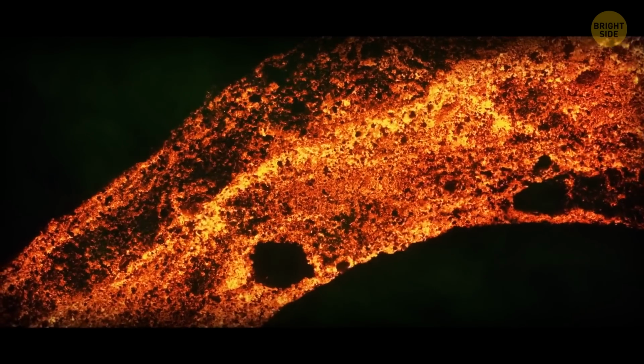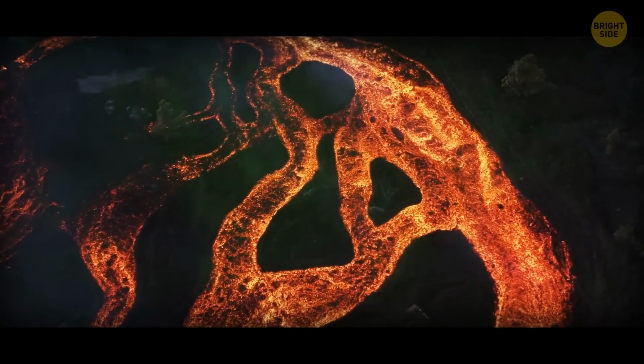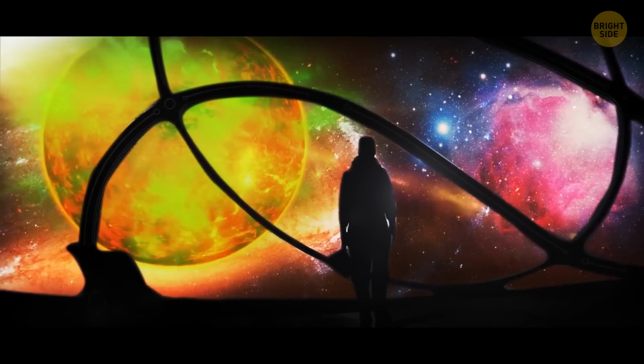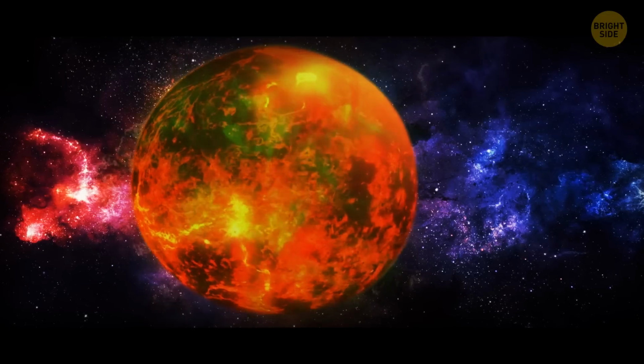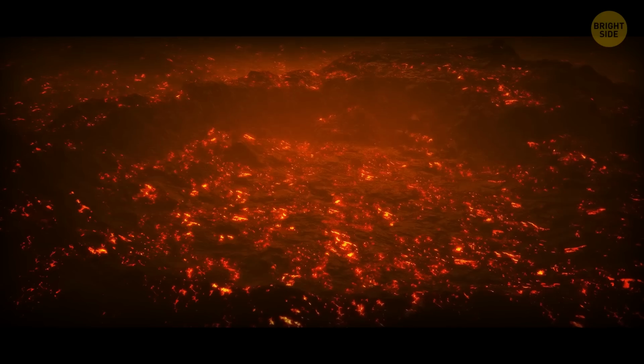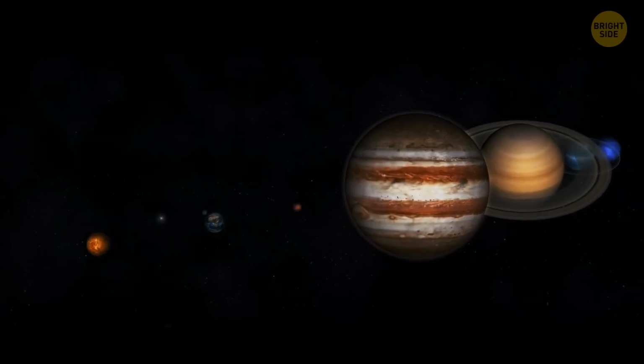If that's not enough, the atmosphere of the planet is filled with noxious clouds of sulfuric acid, which smells worse than rotten eggs. Carbon dioxide, the main component of Venus's atmosphere, along with the infamous sulfuric acid, create a powerful greenhouse effect. As a result, the lower atmosphere and the surface of the planet are some of the hottest places in the whole solar system.